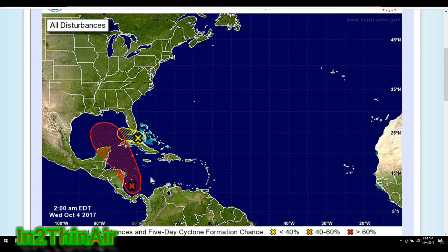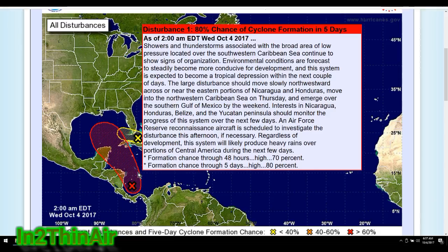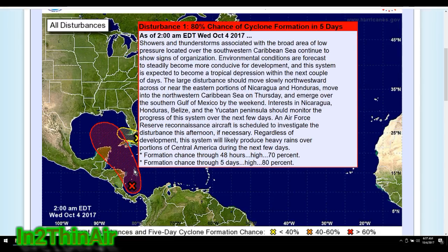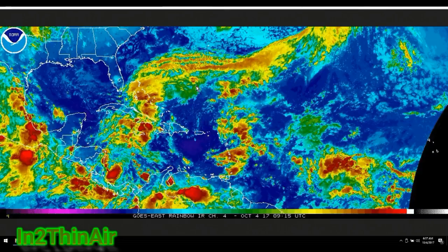Our cyclone is clear as day at this point. And guys, that's why these percentages are so high. We are at 80% over 5 days and then just 10% less over 48 hours. That means that they don't know. This thing could form at any moment is what they're basically saying. So tropical depression is the next step. I see that happening as early as even this morning before we even hit the noon hours, based on the conditions going on here. I do have charts pulled up for you this morning.